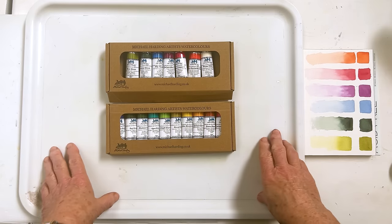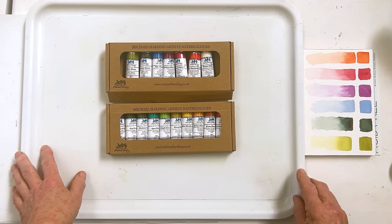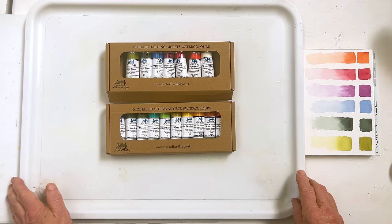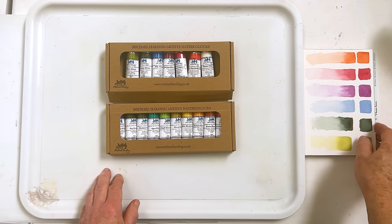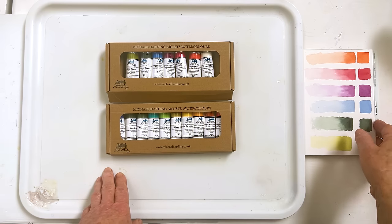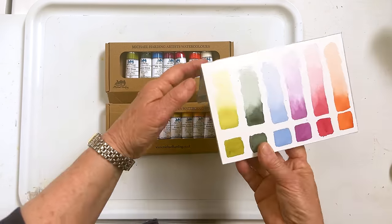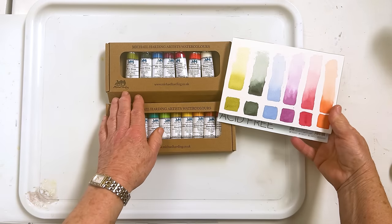So today I'm going to put them out on my big butcher's tray here, which is the way I prefer to have my paints arranged when I'm painting. And then I'm going to probably paint a picture with them. I think that seems to be a good way of finding out what the colours are like. I have swatched these ones here, and this is they.